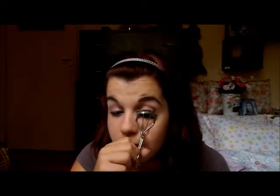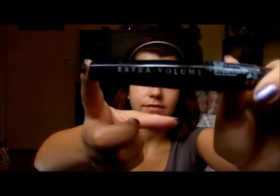Some people think it's really hard or creepy to curl your lashes, but I definitely recommend it to everyone because it really changes your whole look. It really opens up your eyes. And now I just take my favorite mascara, which is L'Oreal's Extra Volume currently, but I like changing my mascaras a lot. And I apply it on my lashes.